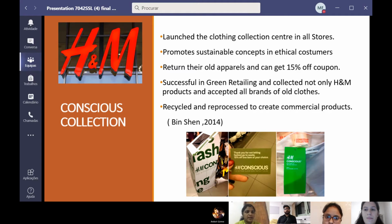The customer can return their old apparel and get a 50% coupon from H&M. H&M successfully ran green retailing and collected not only H&M products but also accepted all brands of old clothes. H&M recycled all the old clothes and reprocessed them to create commercial products. It was a successful one, and H&M got an award for this.